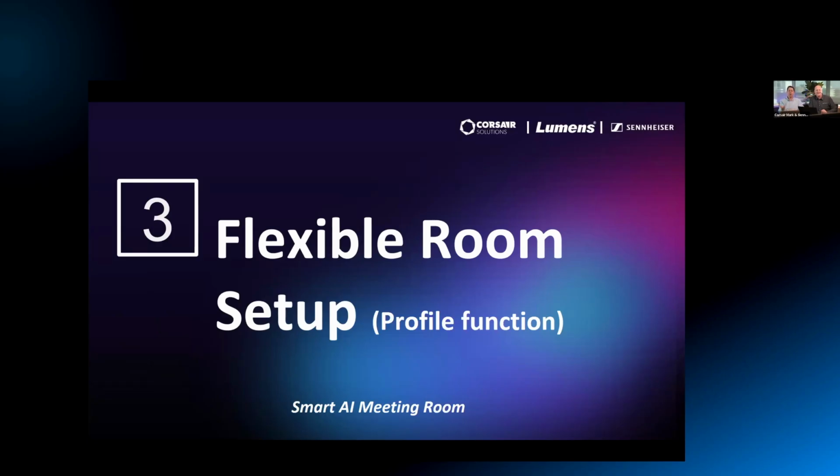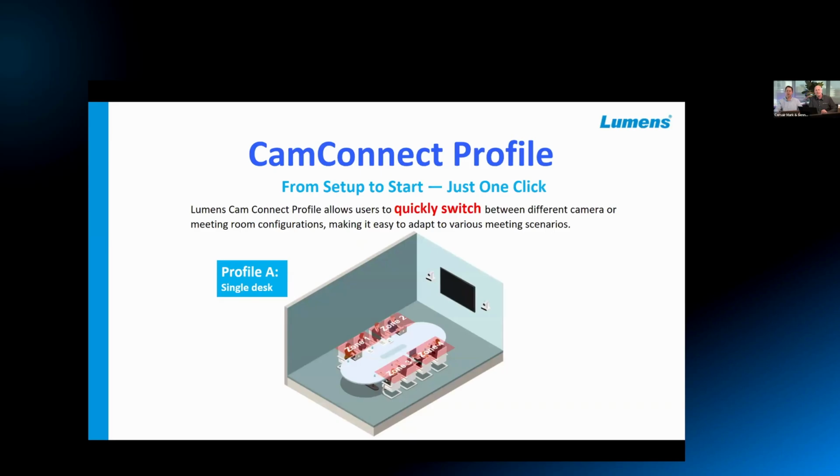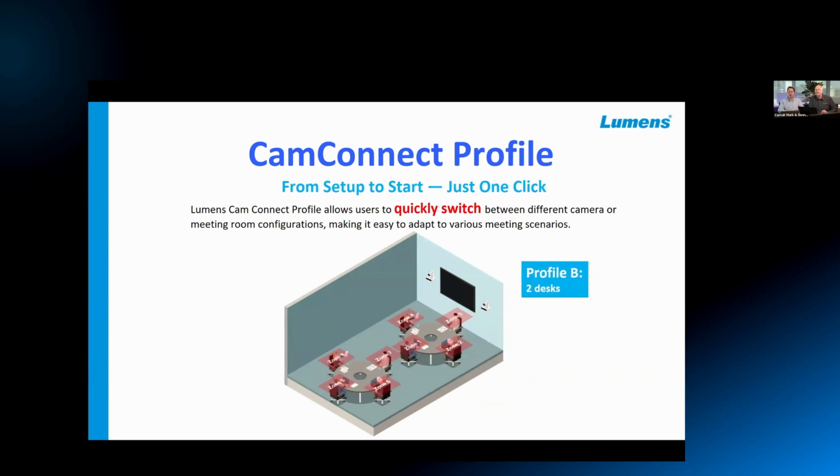So let's talk about how we can also have flexible meeting room options and different setups as well. With the CamConnect, we can actually have different profiles and different setups. These can make it easy to adapt to different layouts and different configurations as needed. So you have a profile A, and you might have a profile B with a different setup and a different layout on there.